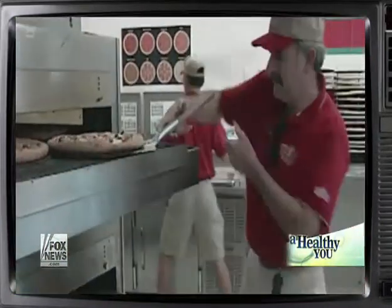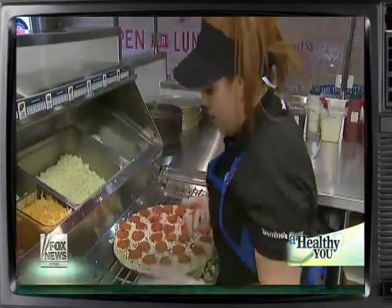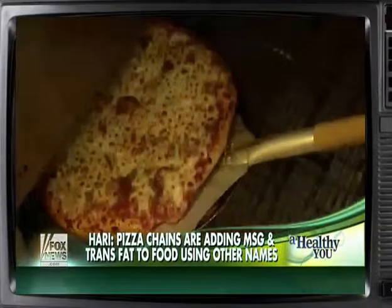Things like yeast extract and autolyzed yeast and hydrolyzed protein. And this is a way for food manufacturers to hide the fact that they're adding glutamic acid to food to make you crave it more and remember a taste.